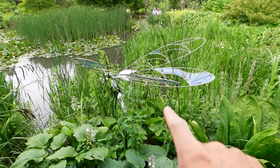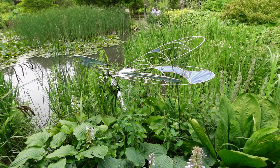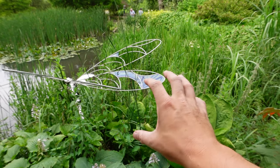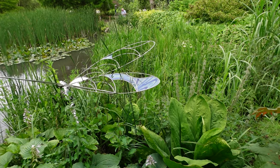I love when you get sculptures like this. It's a metal and glass dragonfly, but you can see on the glass that it's sort of distorted with the colour of the paint that's been put through it. How cool is that?